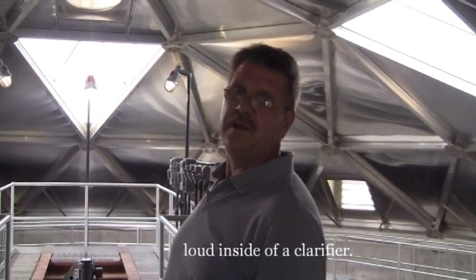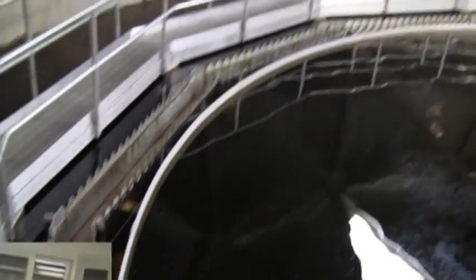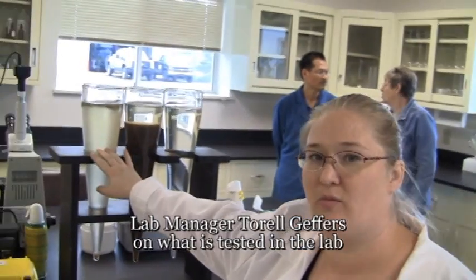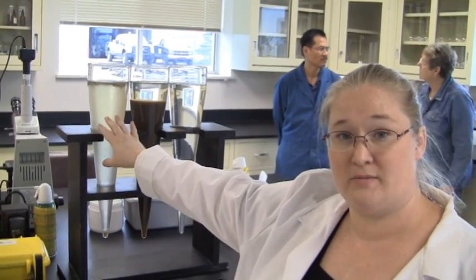When the water leaves the oxidation ditches, it travels to one of our 3 clarifiers. It rises up in the sample of influent. This is what comes into the plant. This has gone through a bar screen, so all the big rags and big chunks have been pulled out. And so this is what it looks like when it comes to us.